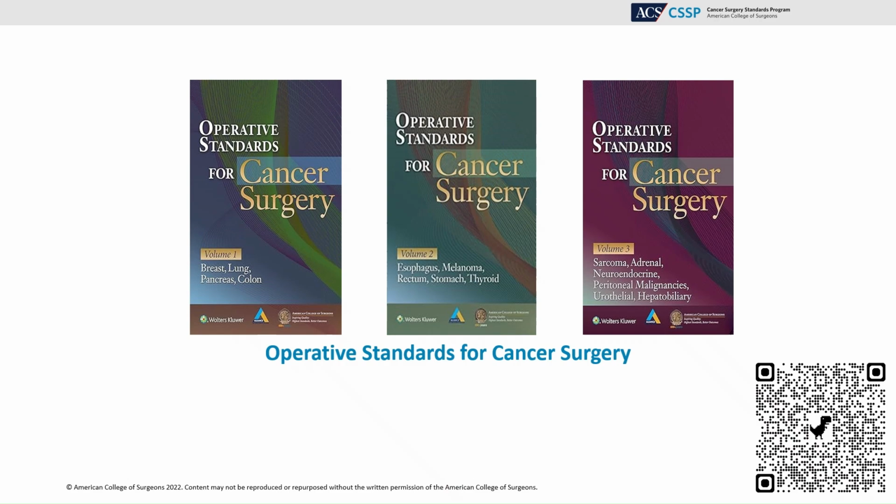Published in 2015, 2018, and 2022, Operative Standards for Cancer Surgery Volumes 1, 2, and 3 cover standards for 15 disease sites. Volume 1 provides standards for the conduct of breast, lung, pancreas, and colon cancer operations. Volume 2 covers esophagus, melanoma, rectum, stomach, and thyroid cancer procedures. Lastly, Volume 3 includes sarcoma, adrenal, neuroendocrine, urothelial, hepatobiliary, and peritoneal malignancies. Each manual details the critical elements of oncologic operations to ensure optimal patient outcomes. Each critical element includes a recommendation for the conduct of the operation as well as an analysis of the data used to generate that recommendation.